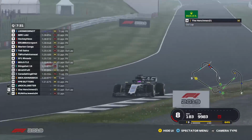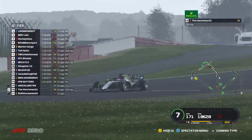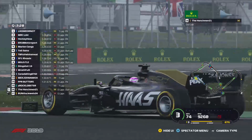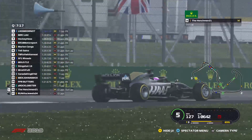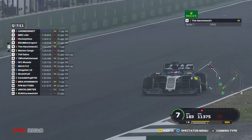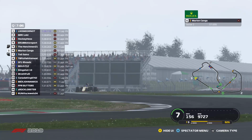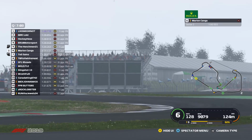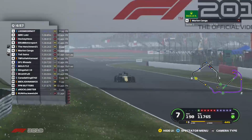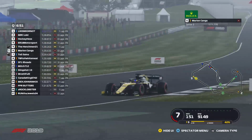Marlon Conga is out on fresh soft compound tires. Interesting to see what pace he can set, considering he's put that 129.4 on hard compound tires. Let's see what Henchman can do for us here. Puts his car fifth with a 129.2. Marlon Conga's 5 tenths faster as he comes through Maggots and Becketts. But does he have what it takes to take pole position? As he goes purple in sector 2, he is 1.2 seconds faster.